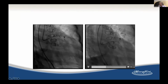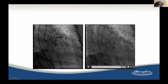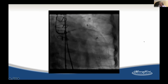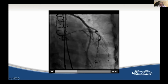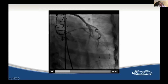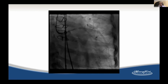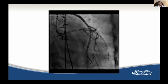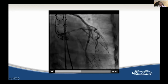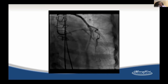And I want you to see this, look in the right panel here, how the coil went into the other SVG, one in the circ and one in the LAD. We engaged the SVG, this is to the circ and this is to the LAD, and these are the coils in here. So if you use coils in your lab, you need to know how to get them out. Fortunately, we were not able to push it back all the way to the aorta. It would have flown to the brain and would have been a disaster.